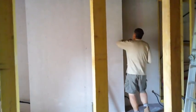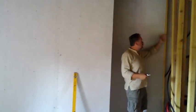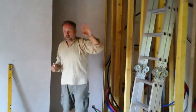But yesterday completed round the chimney breast, which I'm quite pleased with. There is a board to go in the back of here just to seal off that. There's one to run down here as I've explained.